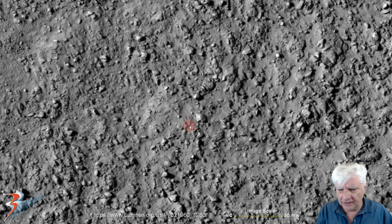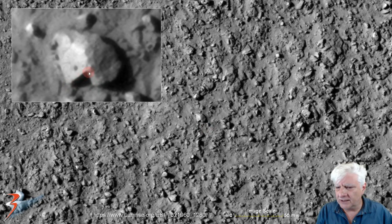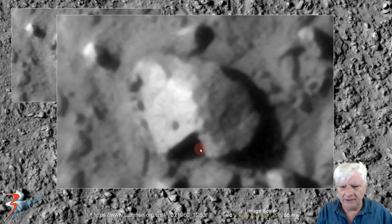Next up we're looking at this strange dome-shaped object there in the center of this image, and it's got a strange opening here on the one side. That there measures about 12 to 13 meters across, and the opening about 4 by 3 meters in size. Check out the straight edges and the right angle to that.